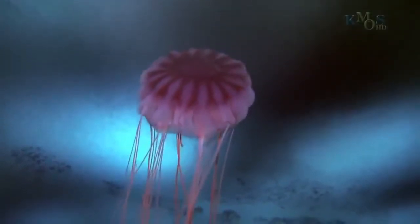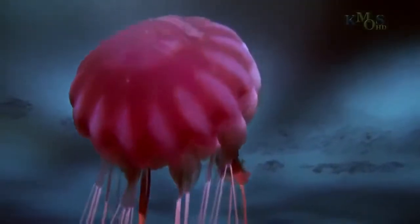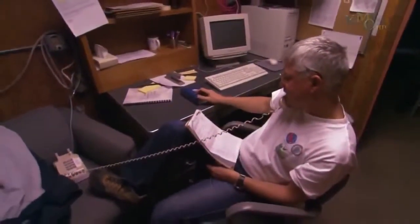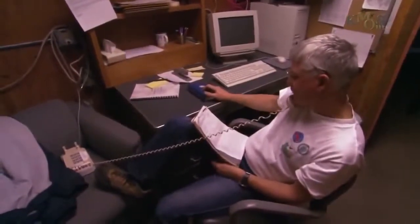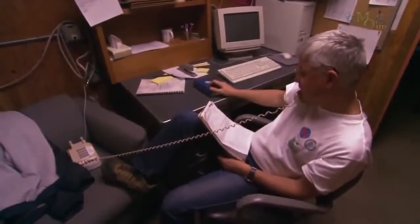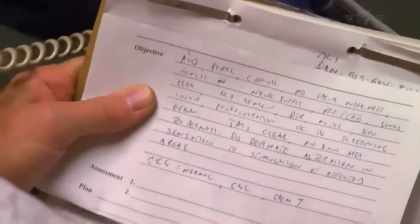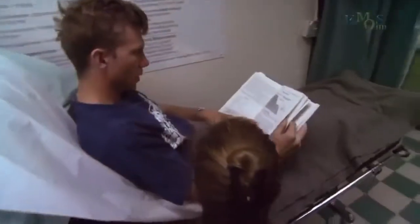It has been another great dive, but this dive costs the team big time. I'm calling from McMurdo Station in Antarctica. I'm a physician, I'm a diver, and I have somebody here who is a professional diver who truly seems like he has decompression sickness. Diving down here, Dale is in trouble. He may have the bends.